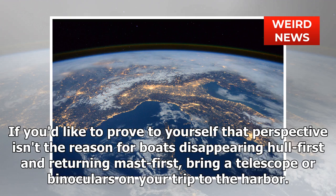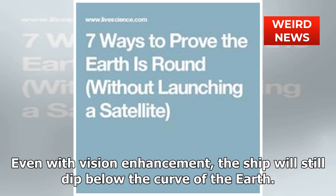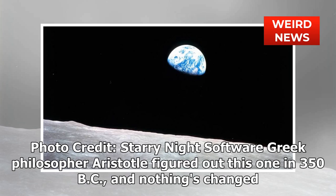If you'd like to prove to yourself that perspective isn't the reason for boats disappearing hull first and returning mast first, bring a telescope or binoculars on your trip to the harbor. Even with vision enhancement, the ship will still dip below the curve of the Earth.